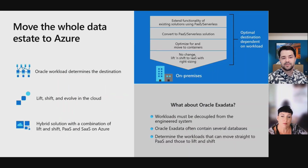Now, when we want this conversation to happen, it's important to consider that the whole data estate can move into the Azure environment, given the choices that we make available. The Oracle workload will determine the destination. It's not something that we should force upon anyone, any particular service. The workload and the customer desire will determine the correct destination on Azure.